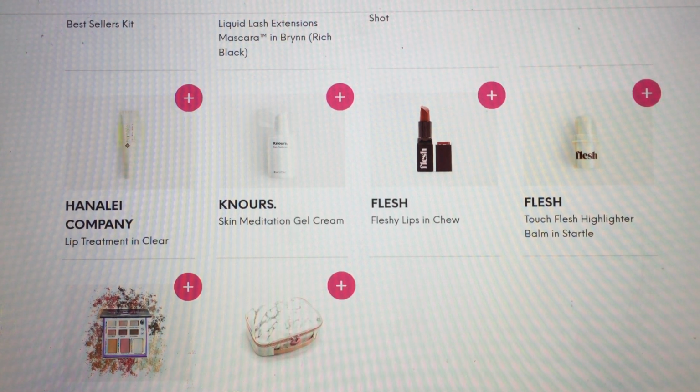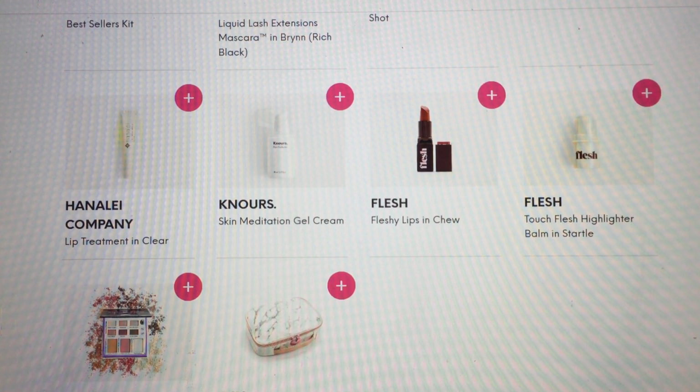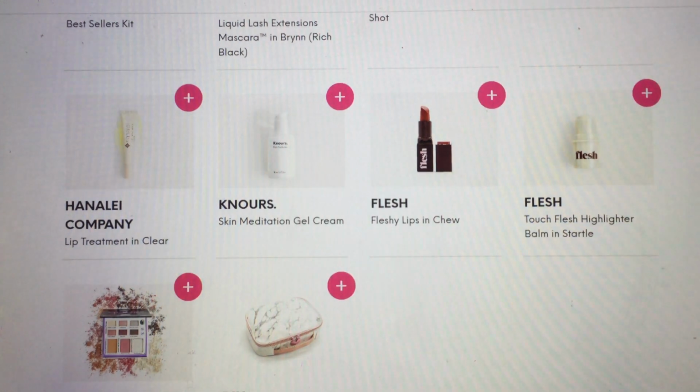The next item is Nor's Skin Meditation Gel Cream. Then Flesh Lips in Chew. Like I said, this is a darker shade, so for me, even though Flesh is a new brand that I haven't tried, I'm going to stay with the one that they gave me as my pick and my highlighter. They gave me a darker highlighter. The highlighter that's available here is in the color Startle.